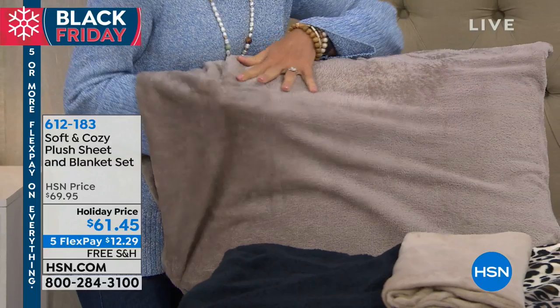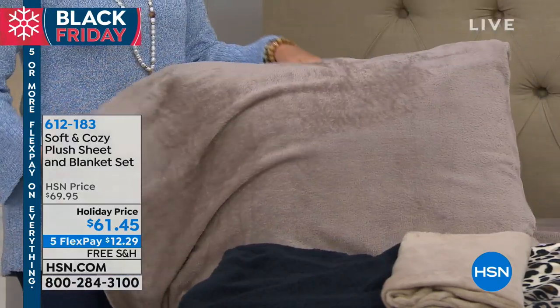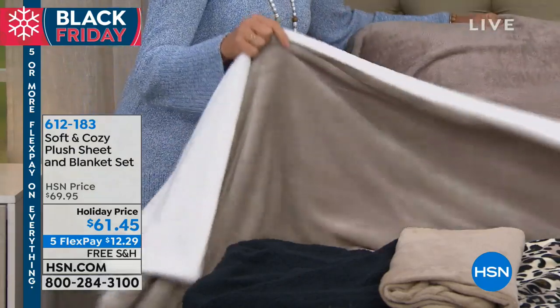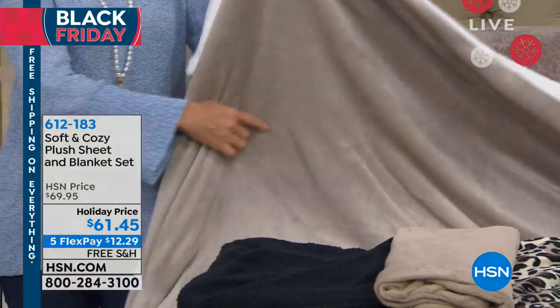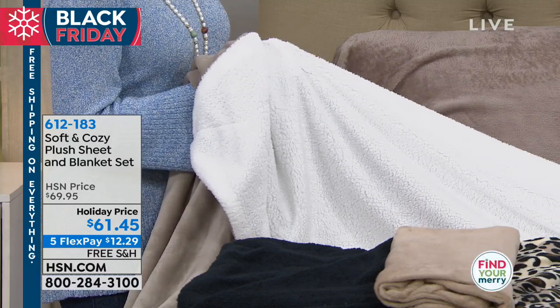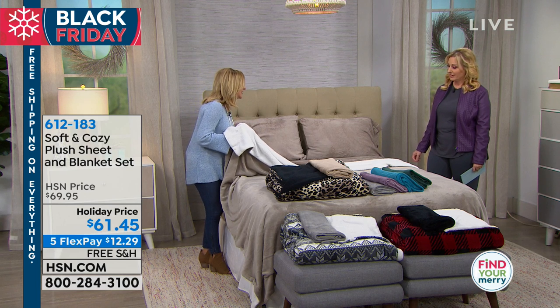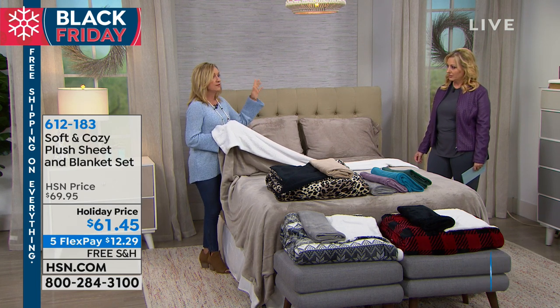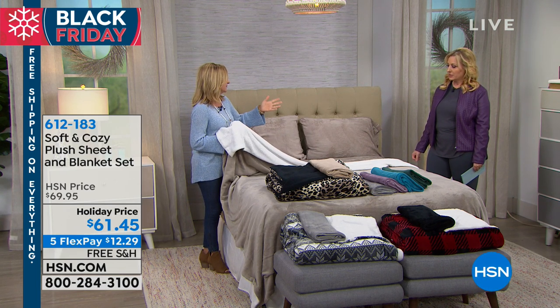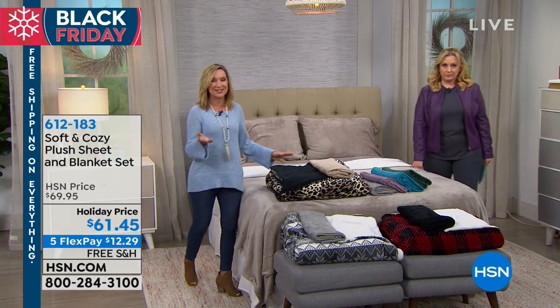They're light, they're so soft, buttery soft. You're getting the entire set of sheets, and you're not just getting any soft and cozy blanket, you're getting our Sherpa-lined soft and cozy blanket. This is an amazing deal. It is an amazing deal because we sell the sheets here just by themselves for $42.95. So it's like getting a blanket for like $20. It really is. And we have great colors and combinations.